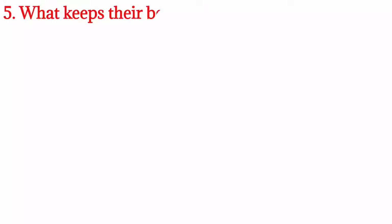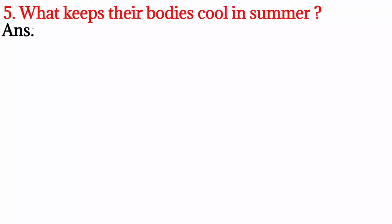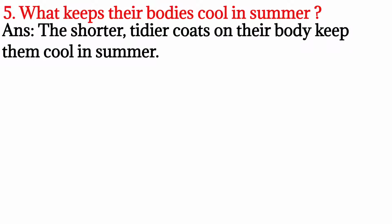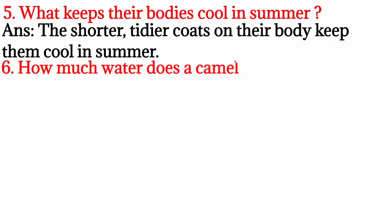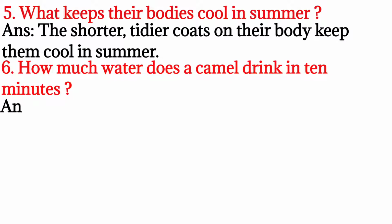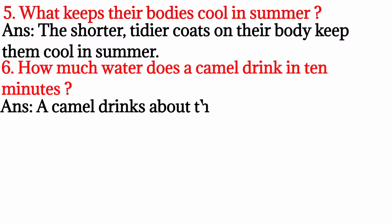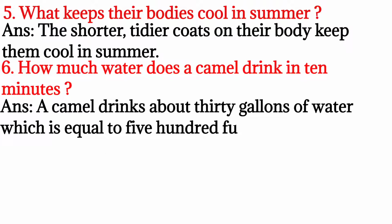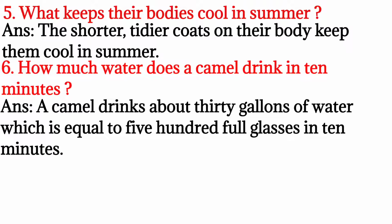Question number 5. What keeps their bodies cool in summer? Answer. The short, tight summer coats on their body keep them cool in summer. Question number 6. How much water does a camel drink in 10 minutes? Answer. A camel drinks about 30 gallons of water, which is equal to 500 full glasses in 10 minutes.